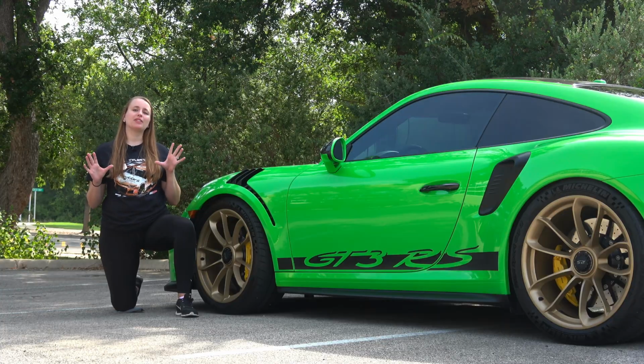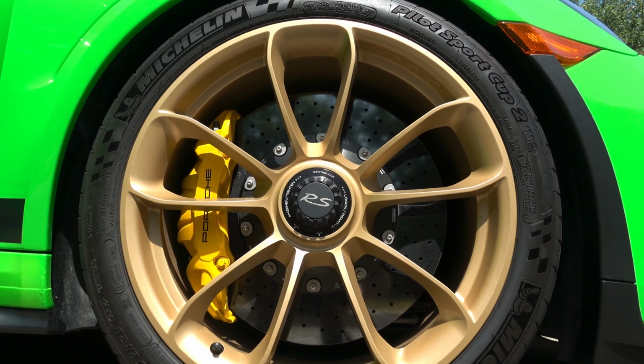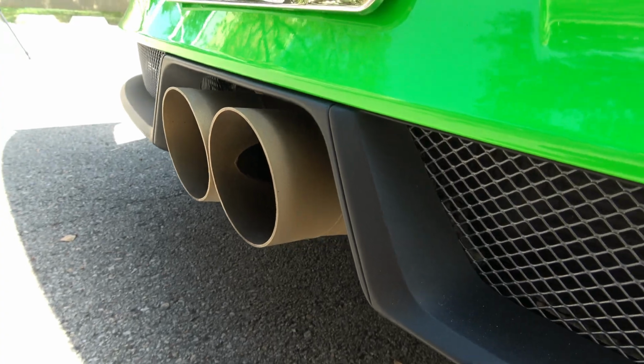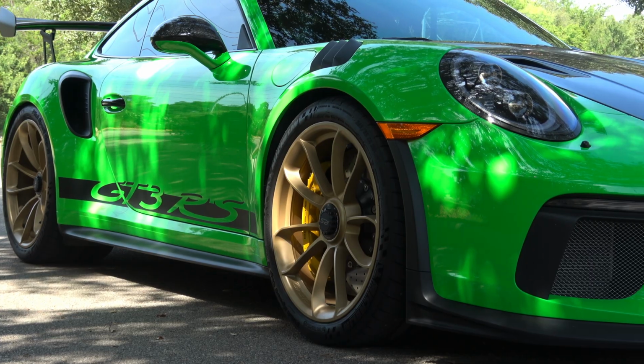Other things you'll notice on the outside of this car are the Porsche carbon ceramic brakes, these incredible bronze wheels and matching bronze exhaust, and the giant GT3 RS decals, in case anybody still wasn't sure what this car was.